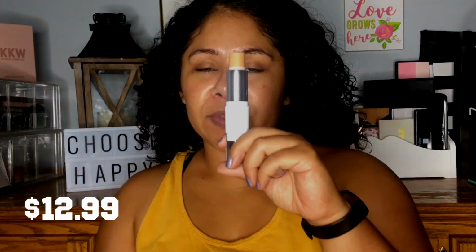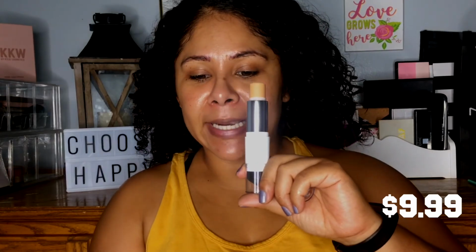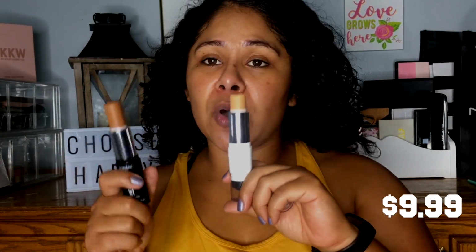Let me look at the prices. You do pay more for the L'Oreal. The L'Oreal retails for $12.99 or so, give or take. If you have coupons, you can always use coupons at Walgreens, which is where I like to shop for my makeup. Sometimes Walmart has the makeup for cheaper though. The Maybelline retails for $9.99. Again, give or take, depending on whether you have coupons or not, where you shop. All of that matters. So I'm just going off of what it says on their particular website. So L'Oreal is $12.99, Maybelline is $9.99.